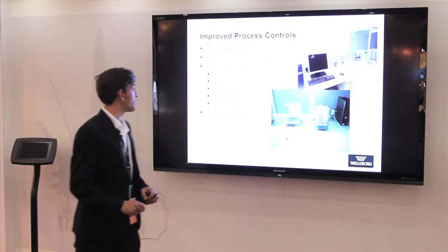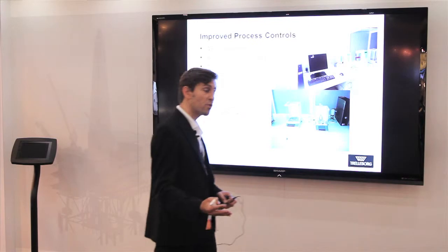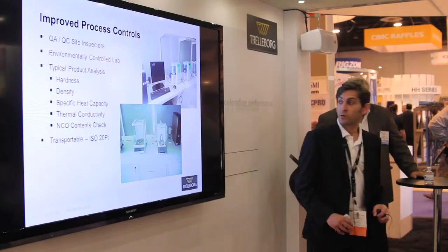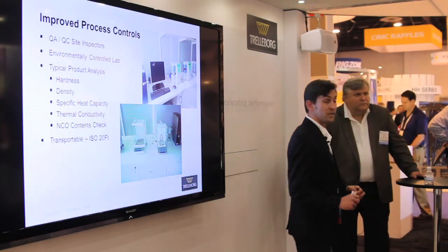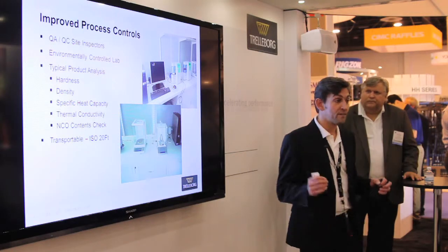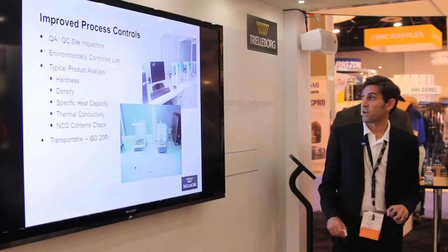Moving on. So also, as we've improved technologies, we've improved materials, we've improved processes. But how do we improve the checks on these processes? So Trelleborg now have the option of taking a containerized laboratory to site with us, so we can actually check all the processes at site rather than having to send samples back to the UK. And this is an example of the site here.